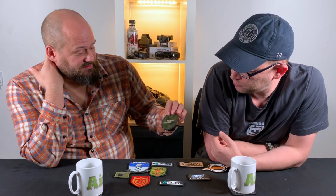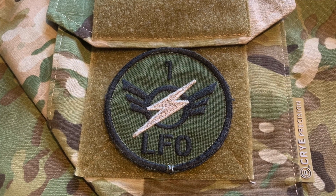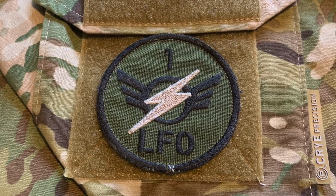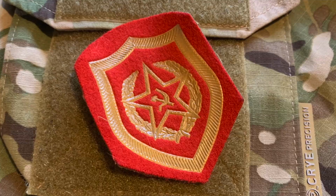Traditionally, it was more of this kind of stitched thing, because these you could order as a one-off, because they can run them through an embroidery machine. I mean, even before that, you had to stitch them on yourself with no Velcro backing. If you look at the old Russian style and old NATO style insignia. Yeah. But they've always been really, really useful things to have.